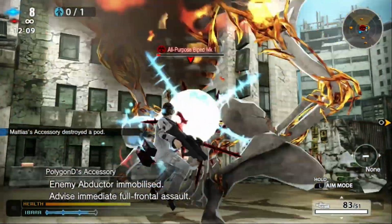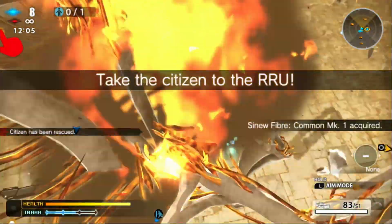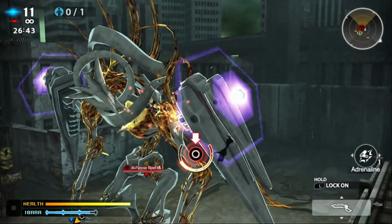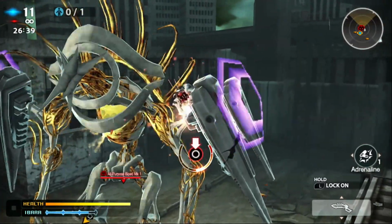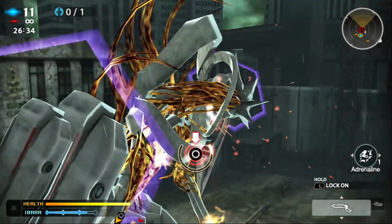They're usually held captive in the giant's chest, and you have to whittle the health of the abductor down in order to grant an opportunity to break the civilian free. This can be done using gunplay or melee combat, the most effective method that I found being to amputate the limbs of the abductor, radically reducing its overall damage output and weakening it in the process.